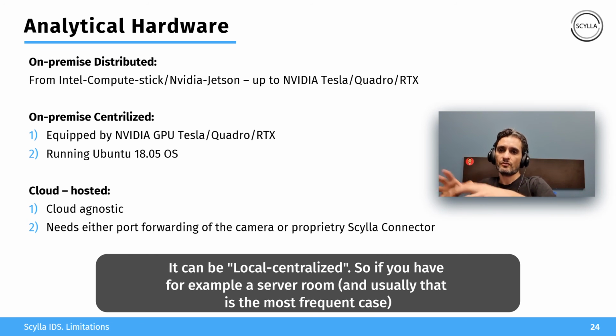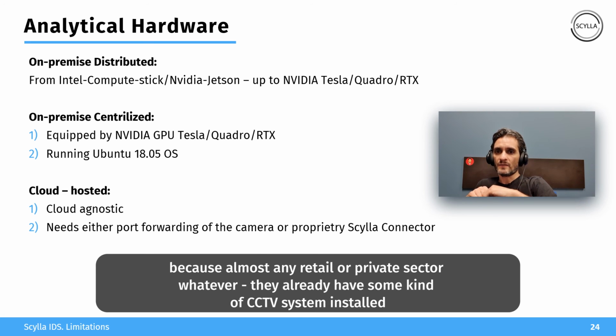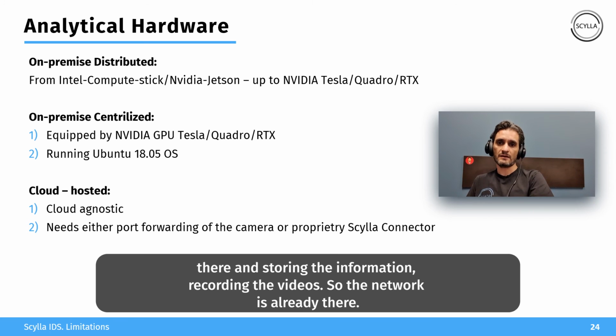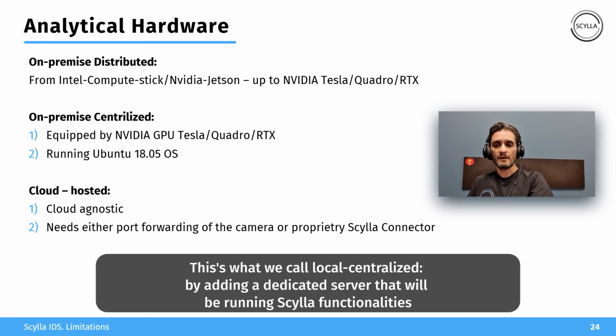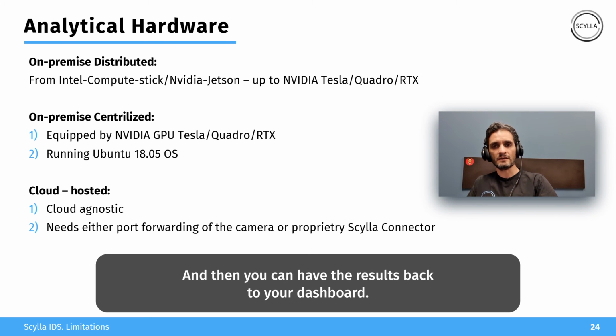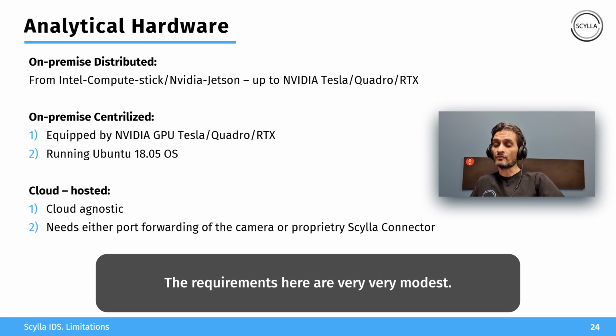So if you have, for example, a server room, and usually that is the case. Actually, this is the most abundant and the most frequent case, because almost any retail or private sector already has some kind of CCTV system installed. So they already have a network of cameras, and a server room with servers running there, storing the information and recording the videos. So the network is already there. That's what we call local centralized. By adding a dedicated server that will be running Scylla functionalities and attaching it to the existing network, we basically get the streams to Scylla, and then you can have the results back to your dashboard. Okay, and the requirements here are very, very modest.